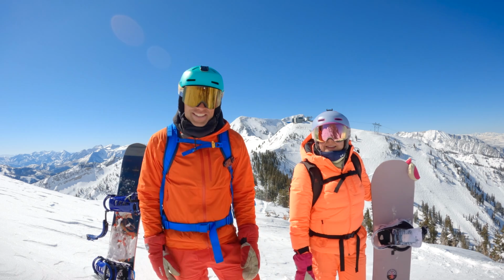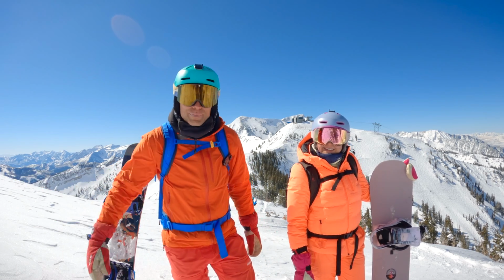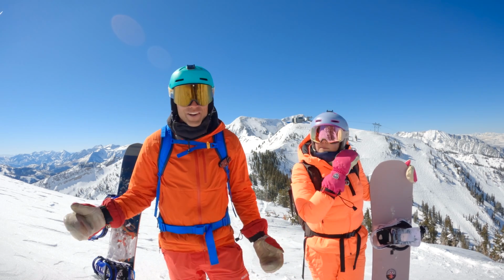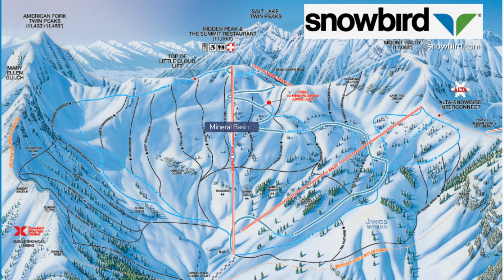Jeff and Jennifer here at the top of Mount Baldy, Snowbird, Utah. Beautiful Bluebird day. You can see the summit where the tram goes in the background. Yeah, terrain for every level of rider, but it is going to challenge you. Snowbird terrain is separated into Peruvian Gulch, Gad Valley, and on the backside, Mineral Basin.